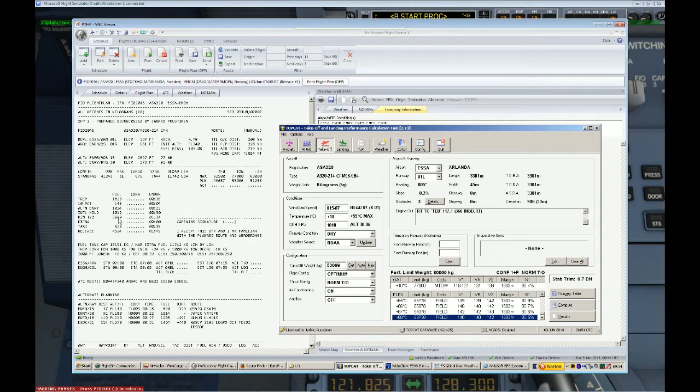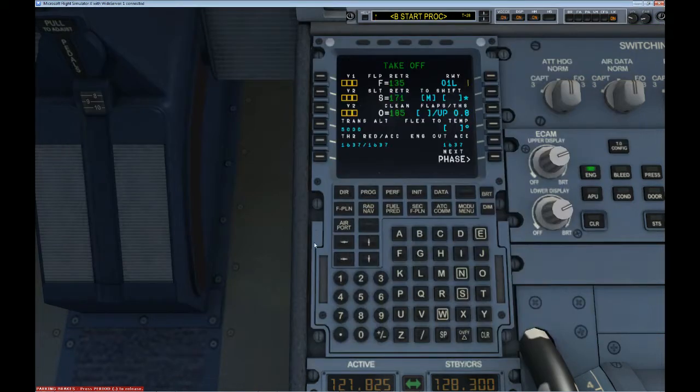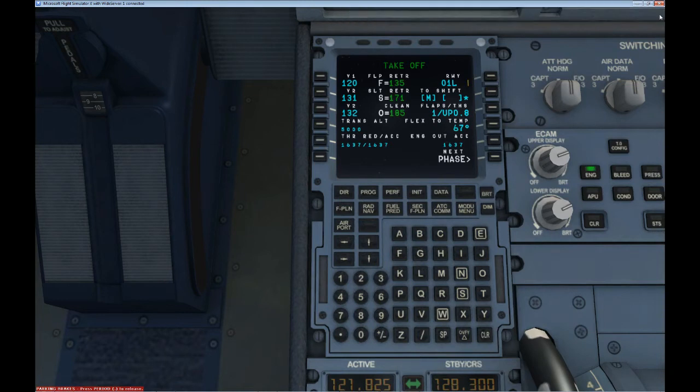And now let's enter the performance data. We'll be using config 1+F. And we were flexing to 68. And the V-speeds were, I'll enter 139 for the V1, 140 for V-rotate, and 142 for V2.